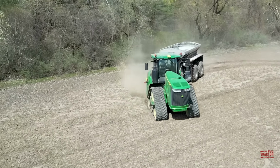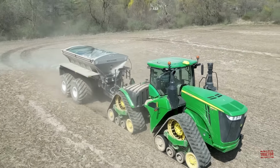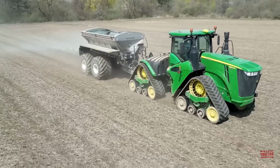We are out in the field with a John Deere 9520RX spreading fertilizer in western New York. I would like to share with you some of the production history, original price tag, and specifications of this machine. But first, let's head out to the field so you can see and hear this fertilizer spreading team in action.